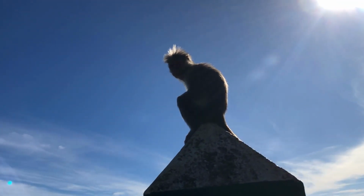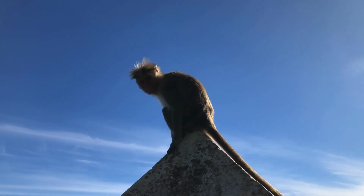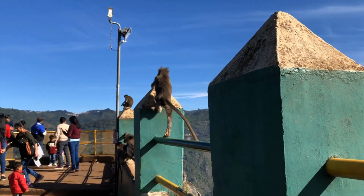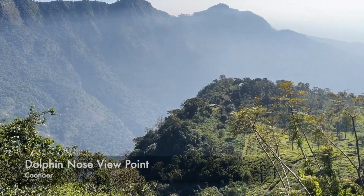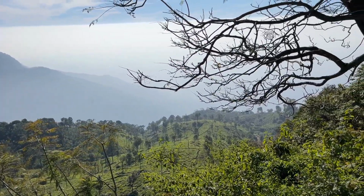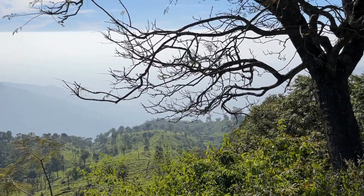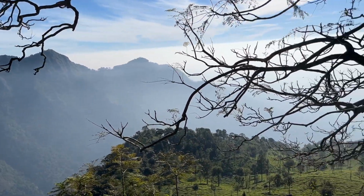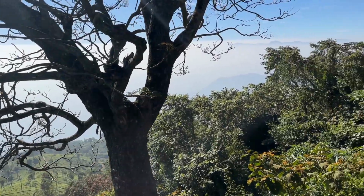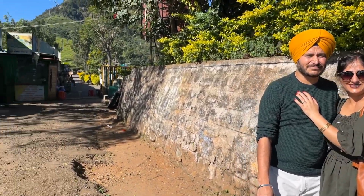Caution, keep an eye out for monkeys. Perched at an altitude of 1,550 meters above sea level, it serves as an ideal retreat for those seeking a panoramic view spanning 180 degrees of the surrounding landscapes. Undoubtedly, it stands as an essential destination for anyone exploring the sights of Ooty.